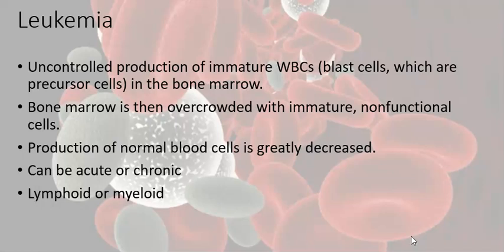Your leukemias are classified by cell type. You have a lymphocytic, or sometimes you might hear it called lymphoblastic. This is leukemia cells that come from the lymphoid pathway. You could also have myelocytic. This is cells that come from the myeloid pathway, referred to as APL, acute promyelocytic leukemia. There are some subtypes. They're classified by degree of maturity of abnormal cells and the specific cell type that's involved.